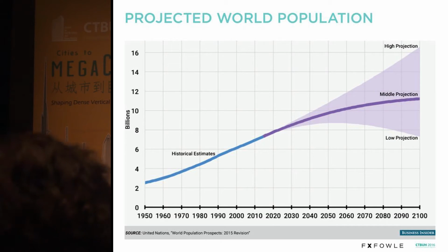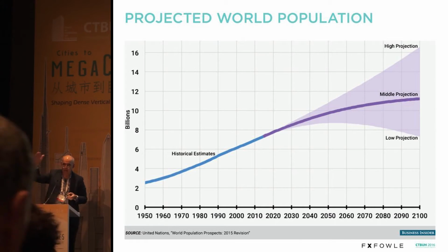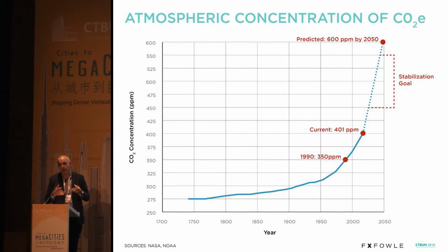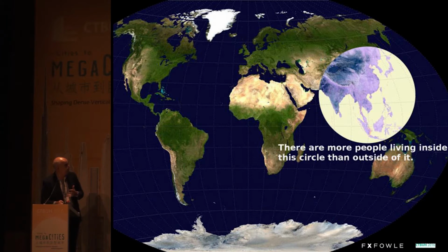Having sat through a number of these sessions already, I'm sure you've seen this slide, the population growth that's coming and that we've experienced, which is truly quite remarkable. Along with that is carbon, and how much carbon we're putting into the atmosphere. Basically, if we go unmitigated and keep on this asymptotic curve, we are really going to be cooking ourselves, literally and figuratively. So we need to bend this curve, and it should be a preoccupation.